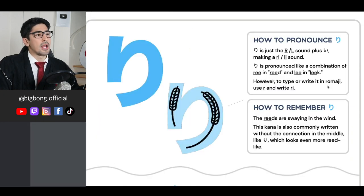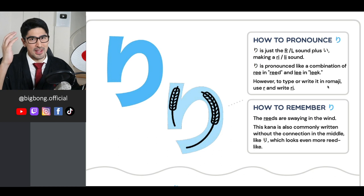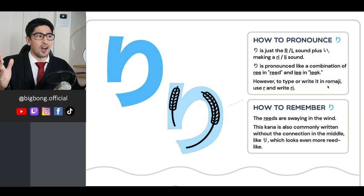Li is pronounced like a combination of re in read and li in leak. Same here, don't pronounce it like an English R. It's not re, it's li. Always pronounce it like closer to an L or a Spanish R, li.